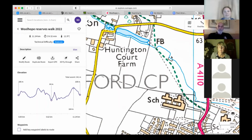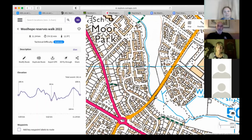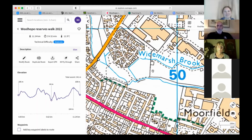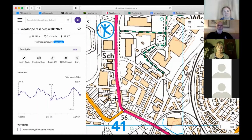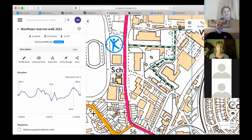Hereford's got quite a few quiet internal walkways and cycleways. Some of which I'm still exploring. I wouldn't claim to have been along all of them. And as I say, this one, if you don't know it, is well worth exploring. This one links onto it. This is coming down.